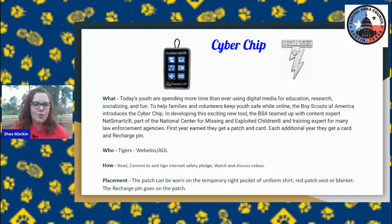Today's youth are spending more and more time using digital media for education, for sure, research, socializing, and for fun. To help families and volunteers keep our youth safe while online, the Boy Scouts of America introduced the Cyber Chip. In developing this exciting new tool, we teamed up with NetSmartz, and they are part of the National Center for Missing and Exploited Children, because we know that people who have exploited children and continue to do so use social media, digital devices, and the internet as a tool to exploit children. And so they are experts in this, working with law enforcement agencies.